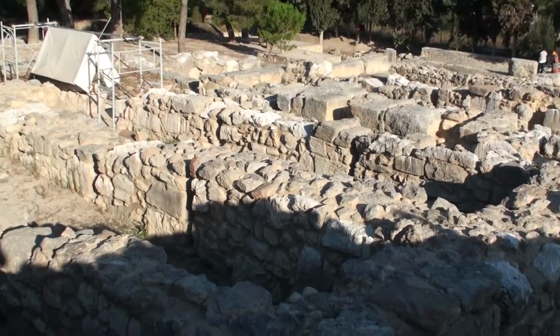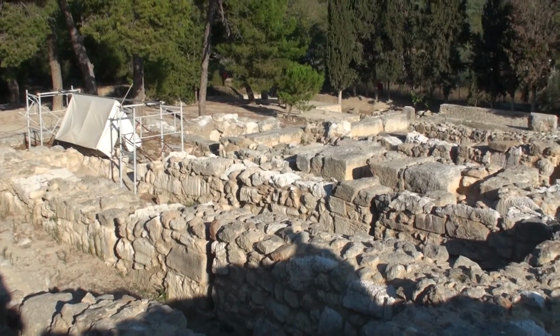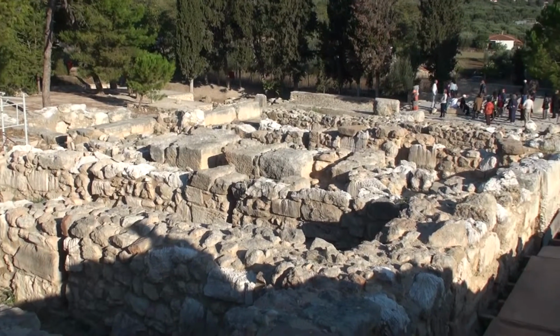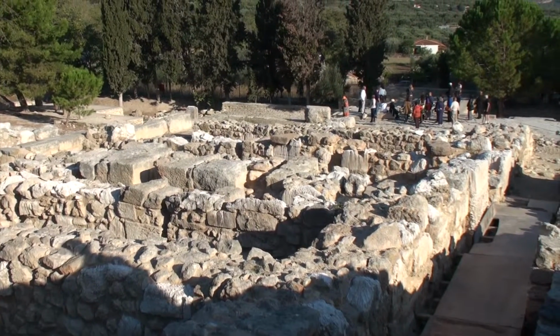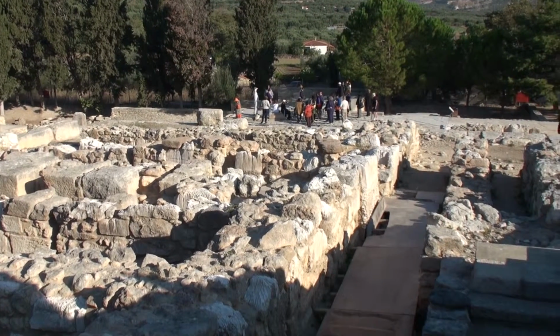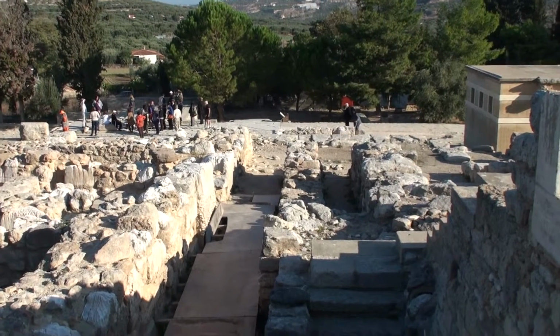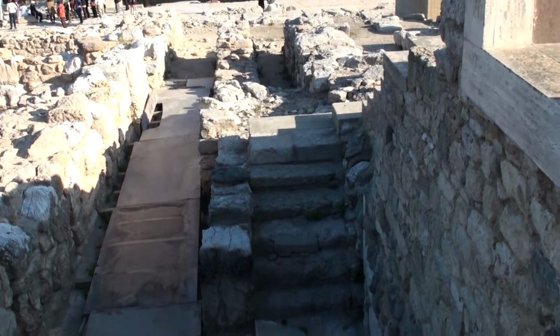As a place to dance, only when Greeks came later and Romans came later, they used it for performances, but not Minoans. Minoans used it as a place for religious dances. I'll tell you more details later when we go over there.